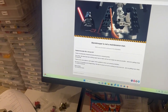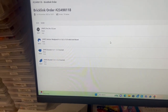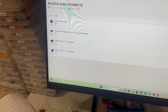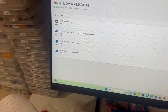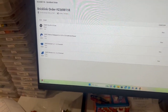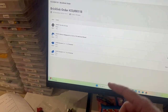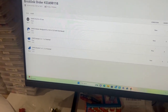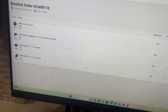I have got one order on Bricklink, which is this one, because I can use Brick Freedom to pick it. It's only a small order. I'm not sure if I can then get a postage label from this, because it's not how I do it. But if not, the customer's info is on my PayPal, so I can get the order out the door, because obviously we don't know how long Bricklink's going to be offline for.